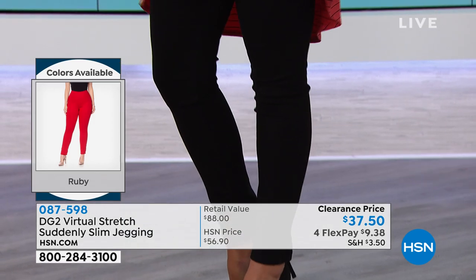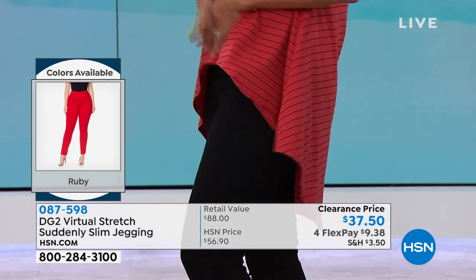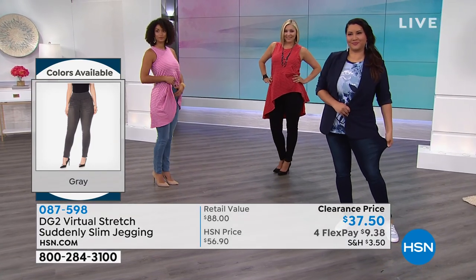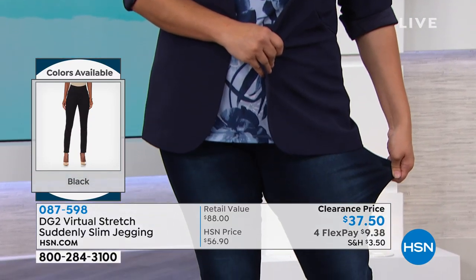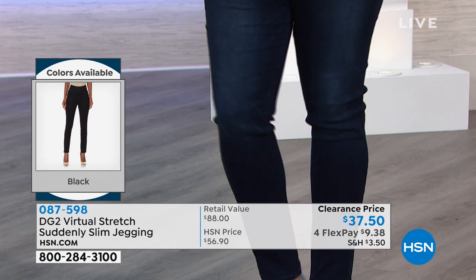Okay, and that's good. And you're seeing there what it's doing to your silhouette, how it's kind of defining and redefining your body. And this is all just a pull straight on. That technology is built in, so you don't ever have to worry about a second layer or anything, it's all built in. And look at that stretch there.